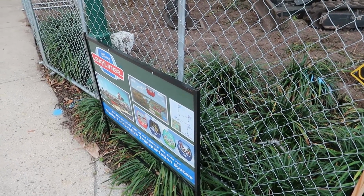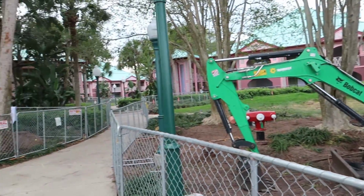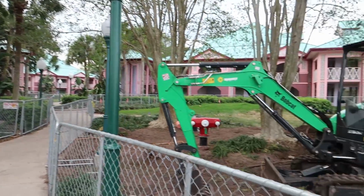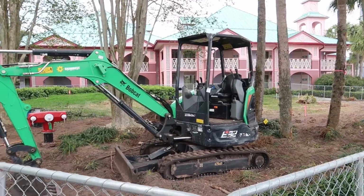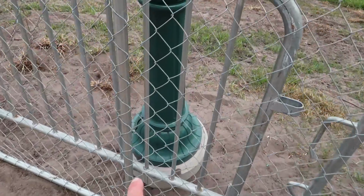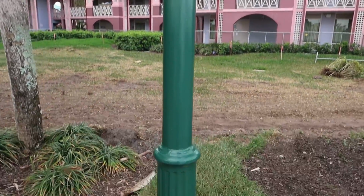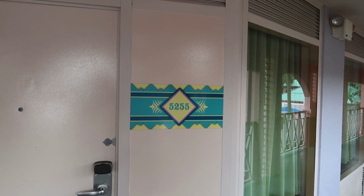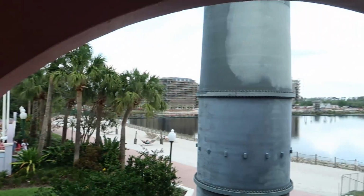Okay, so the fact that this sign is here is telling me that this is all in preparation for the Skyliner. So something to do with the Skyliner is happening here. I don't know what, or I can't even begin to postulate what. Yeah, you can really tell. So these lampposts over here are brand new, as opposed to these over here, which are a totally different color and old.